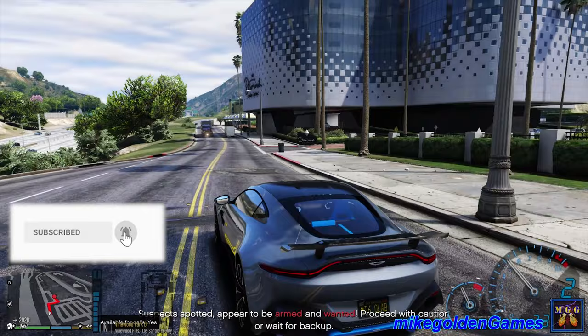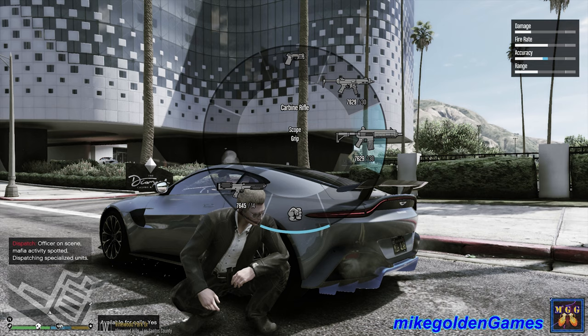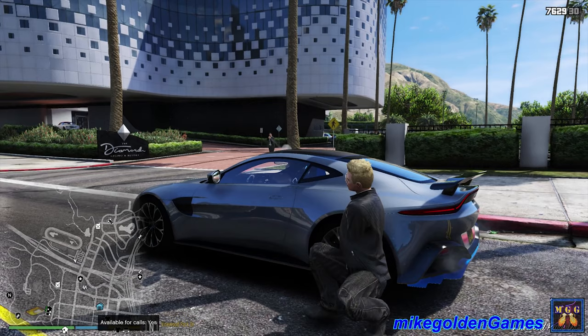Dispatch, we're arriving on scene. Oh, shots fired, dispatch, shots fired. Need additional units down here. Take cover, damn it. Let's get my MP5 out. Let's activate the panic button. Dispatch, I got multiple armed suspects approaching my location. I'm right on Vinewood Park.